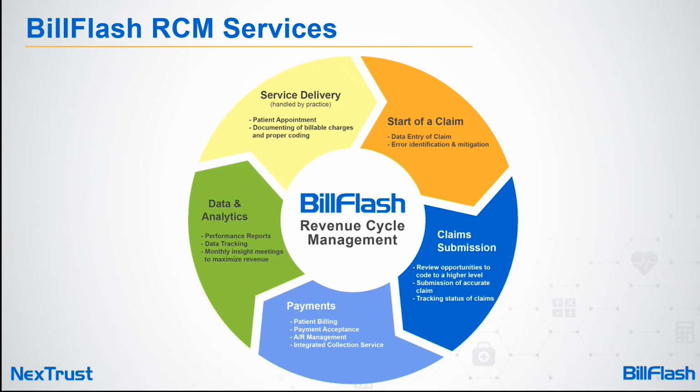We will have conversations with you. We're not going to change a code for you, but we'll let you know, hey, if you visited with the patient or had the visit last another 5 minutes and asked the following questions, you might be able to use a different code that would get you paid a higher rate. We're also going to ensure that you're submitting the most accurate claims possible and track the status of those claims.